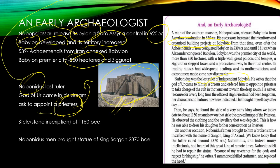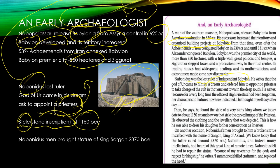And he started archaeological excavation. He sent in his men, and what his men found was very different from his imagination. He found a stele, a stone inscription that is 150 BC, which means 500 years earlier. He was able to discover something that belonged to 500 years past.